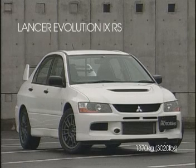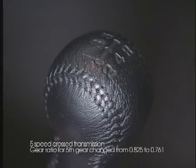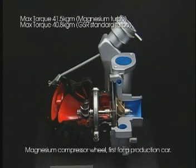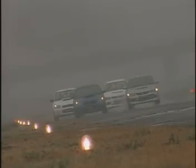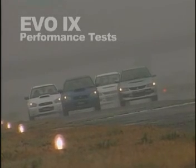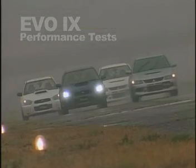This RS is offered as the track model. In order to accommodate the increased torque output, a durable and reliable 5-speed manual transmission was made standard. The increased torque is a result of using the new magnesium turbine wheel. Surface condition? Extremely wet. To perform in this condition, a car must have good traction capabilities on top of engine power.